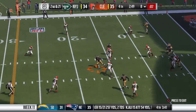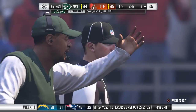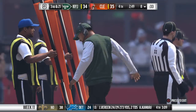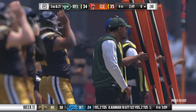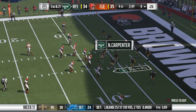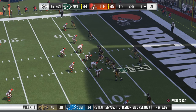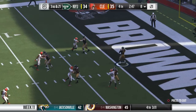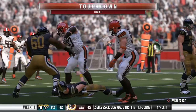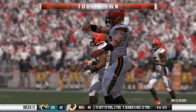Now they'll throw here out of the gun. Throwing over the middle, and it's incomplete. So this offense really needs to make something happen here late in the 4th with the football. Out of the gun now on 3rd down. And he coughs up the football near his own goal line. And the defense has got it. And this is recovered in the end zone for a touchdown.